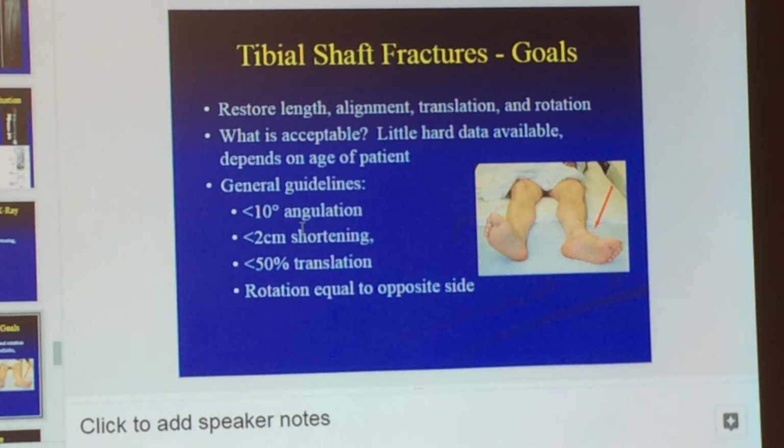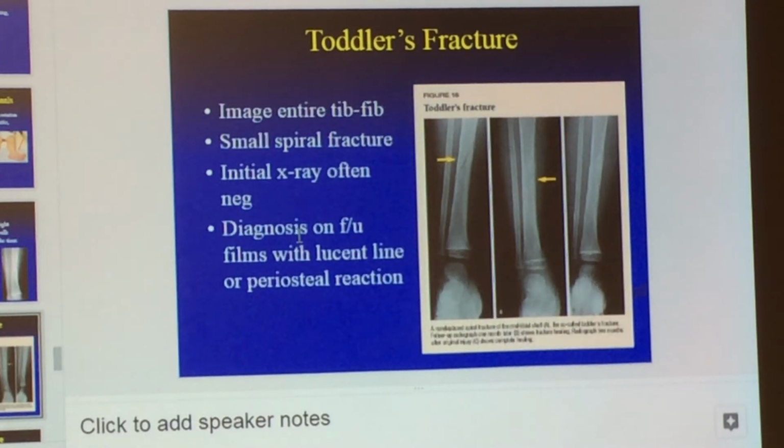Again, we want less than 2 centimeters of shortening, which we talked about earlier on the long bone of the leg. Acceptable difference in leg length is 2 centimeters. We want less than 50% translation, meaning that when the bones are stacked on top of each other, if only 50% of the top part of the fracture and the bottom are on, we actually want more than that. So if that's all we can get because the periosteum's torn up and we still want to try non-operative treatment, we will. That's why we want them to follow up so frequently with us in outpatient. Again, we want less than 10 degrees of angulation as well for that. We talked about toddler fractures.